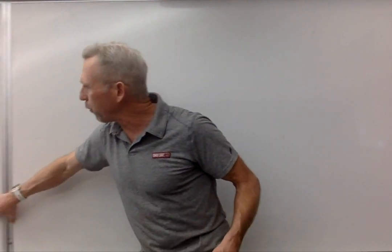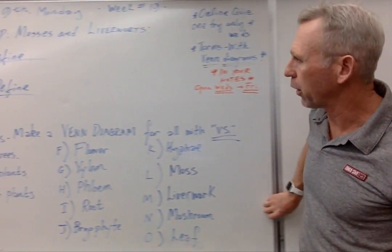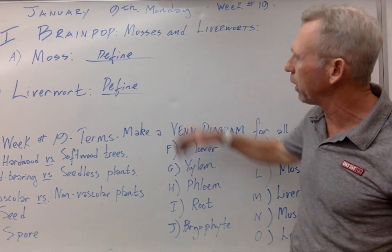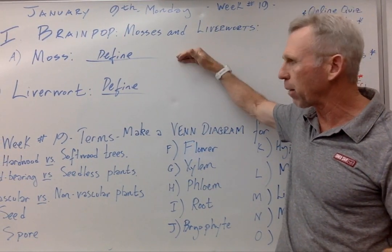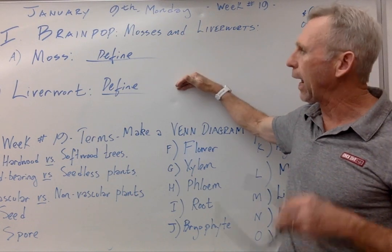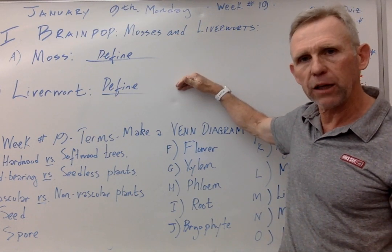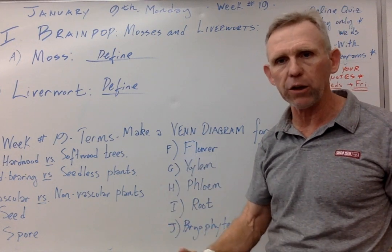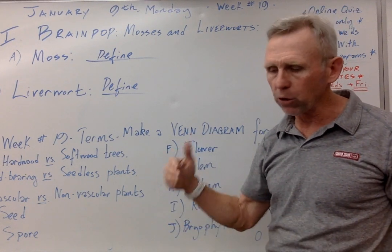This week we have our key terms. Our key terms are up here. Again, a little bit heavy on the Venn diagrams. We had a little bit on the brain pod to define a moss, define a liverwort. And remember, our key terms and our notes, especially as we go from halfway in the year here forward, they're a little bit more interactive.